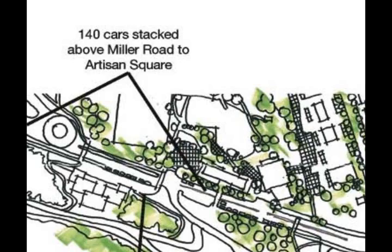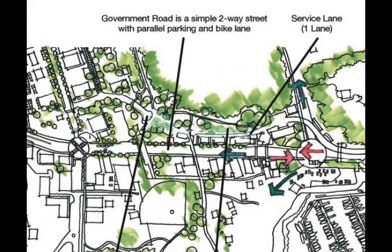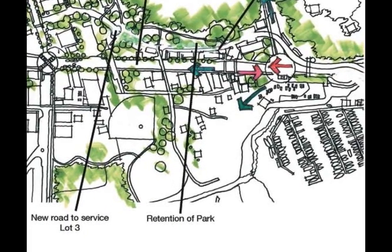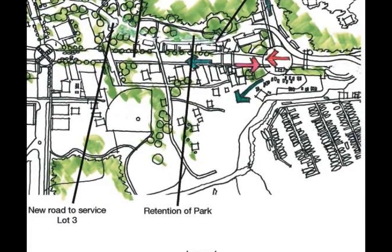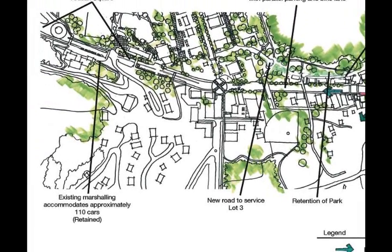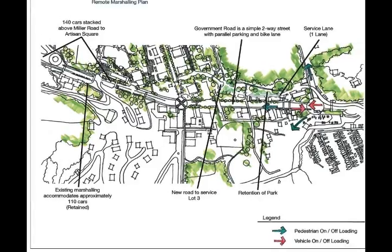So we looked at this from a number of points of view. We had debates amongst our team. We certainly had a lot of debate with the community as well. The first scheme we looked at was what we called the remote marshalling plan, which said, okay, one of our key goals for this area from a planning point of view is to make a great street, is to make a pedestrian first environment. Well, then let's get the ferry cars out of here, essentially. I mean, it seems like an obvious first place to look.